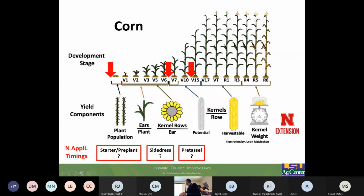Well, if we put something on, we can cover until the V6 stage to get this yield component fixed. Then if we put something at the V6, V7 stage, we can potentially get more kernels per row. That's the yield we are getting at the end of the harvest, right?